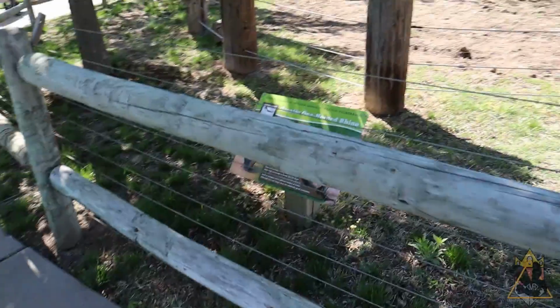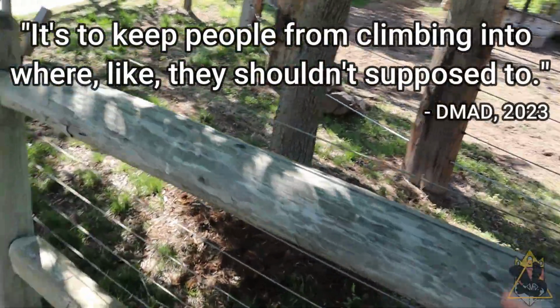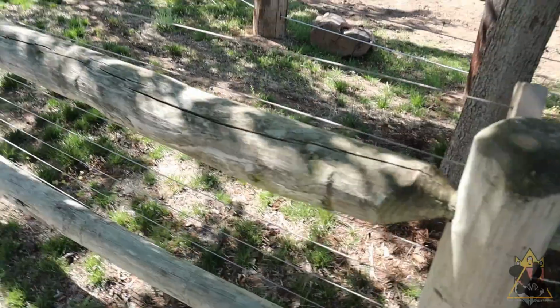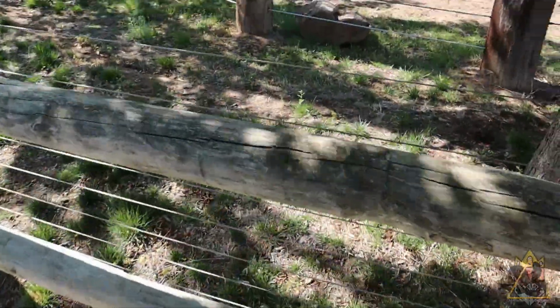These wires are definitely new, and like I said, it's to keep people from climbing in where they're not supposed to. It almost reminds me of a miniature Jurassic Park with the electrical wire.